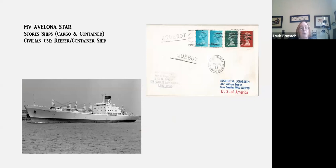We're into stores ships. This is the, excuse me, Avelona Star. This is from the Blue Star Line. It was basically used to deliver stores via helicopter, and it was scrapped in 2010.